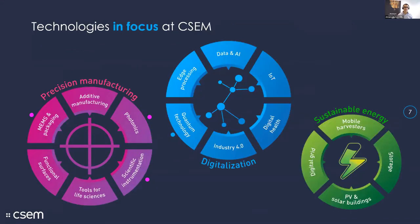We have different technologies that are in focus at CSEM, and they are grouped in 5 different focus areas. There is precision manufacturing, there is digitalization, and sustainable energy. And quantum technology is in the digitalization focus. On our own, we could not live. We have to ask for competences in other focus areas like MEMS and packaging, like photonics. We heard about PICs before. We are also active in PICs, and we work with Ligentech also for such things.